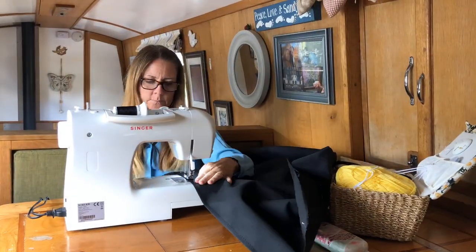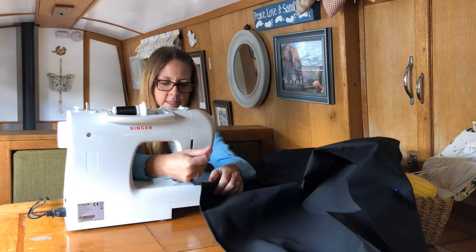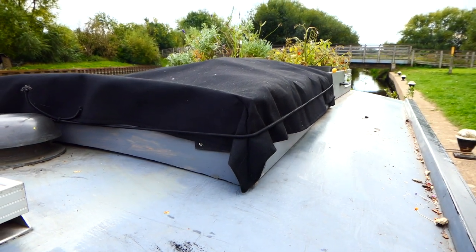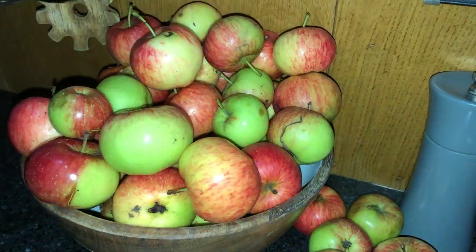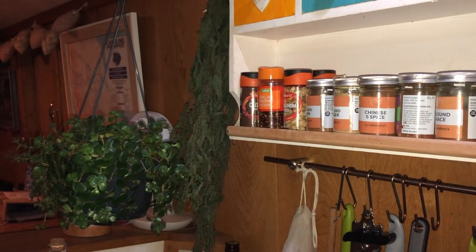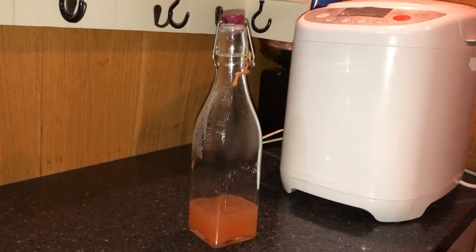Eventually, after breaking three machine needles, they were the denim and canvas machine needles, but still I broke three of them, I had a sheet that fits over the wood store. India and I have also been busy foraging crab apples to make into crab apple jelly. We have nettles drying so we can eat the seeds, and India has made some rose hip syrup.